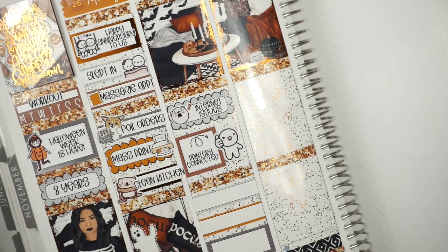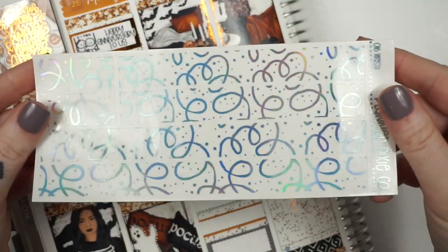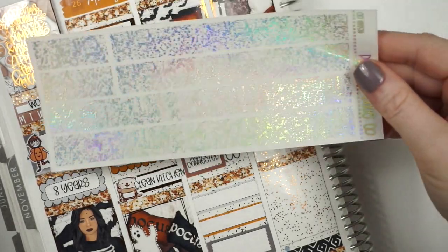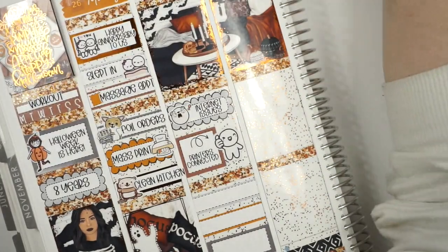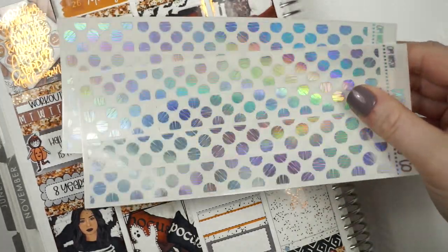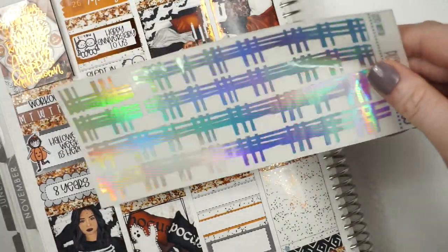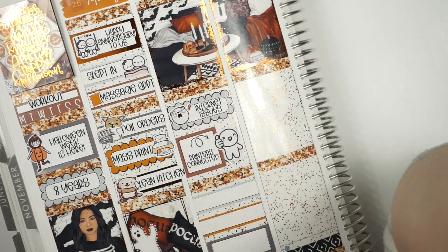So I just want to show you guys a couple of the washi sheets. There's going to be one. These are super fun. And then here's another one. It's kind of like paint splatters. And these two are going to have underlays to match. There's some hearts, going to be good for Valentine's. I think that one's going to have an underlay to match. There's some really cool dots. Pretty sure that one's going to have an underlay. I think this one's really fun. I think I'm going to do that as an underlay. And then there's a couple more that I don't have printed.